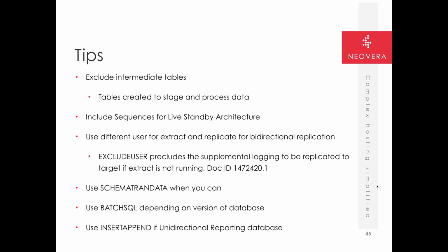Use batch SQL if you can. Not all cases of batch SQL give you a performance increase, but there are cases where lots of transactions operate against the same records, and it can have a performance improvement. And most people don't use it, but you can actually use insert append. If you're using a unidirectional reporting database, you don't care about logging all that. You want that append hint for the insert. You can insert the append hint in your parameter file.